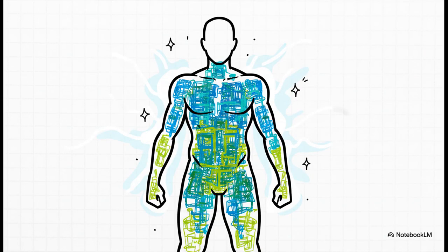They were literally getting stronger from the inside out. So the main takeaway here is pretty clear, right? More muscle, denser bones, it all adds up to a stronger, more functional, and way more resilient body. It's all about adding strength and structure, not just watching a number go down on a scale.